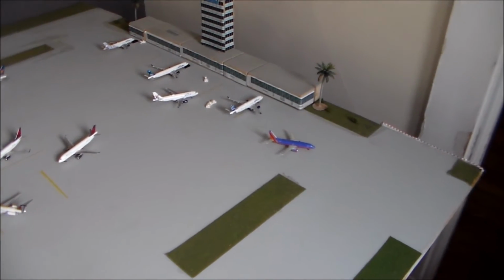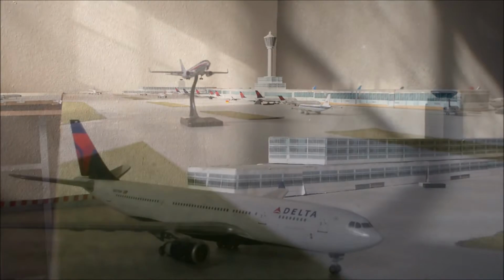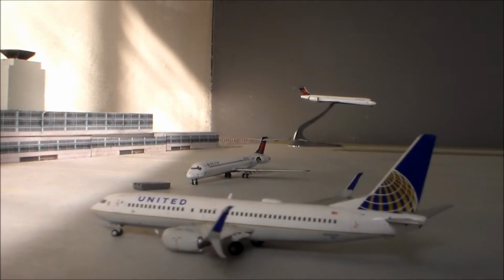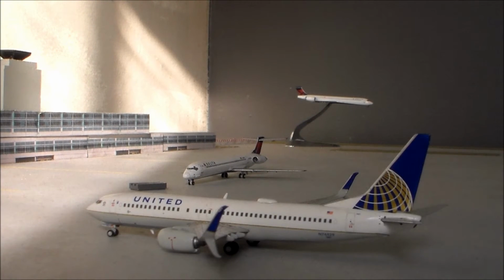So we're gonna start out with board number 1. So starting off on runway 9 right, we have a Delta A330-200. That's going to be going to Atlanta, and it came from Buenos Aires. And taxiing, we have a United 737-800. That's going to be going to Houston Intercontinental, and it came from Newark.